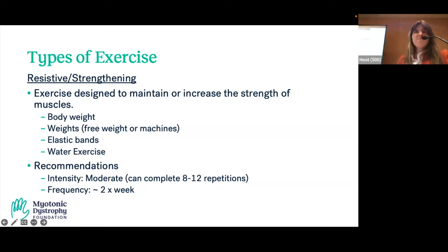Intensity, once again, moderate. And a way to think about that is kind of 8 to 12 repetitions until you'd be unable to complete or you'd feel fatigued, right? And about 2 times a week is the recommendation.